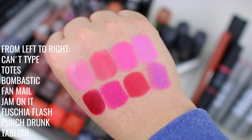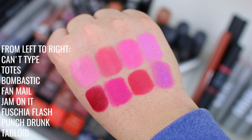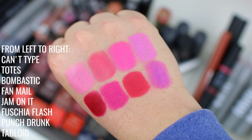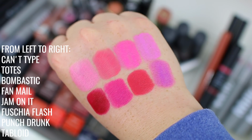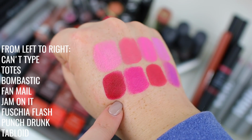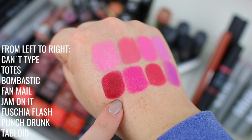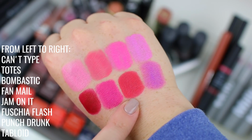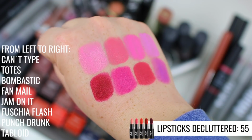So I think the only two that I'm going to keep out of all of these are the shades, okay, I want to keep a bunch of them because they're so pretty, but realistically, I don't wear them. So I think I'll keep Jam On It and then also the shade Punch Drunk. I feel like those two pinks are really pretty, and out of all of the pinks, those are the two that I would wear. So I'll declutter the rest and keep those two.